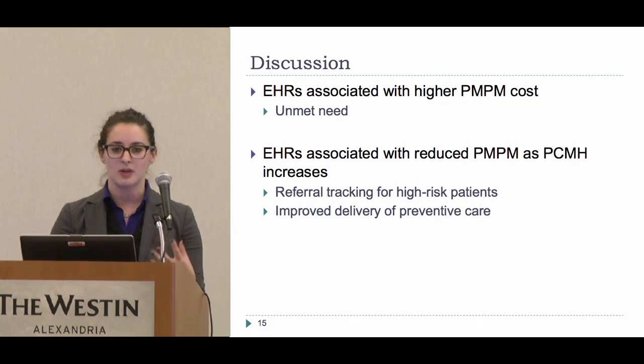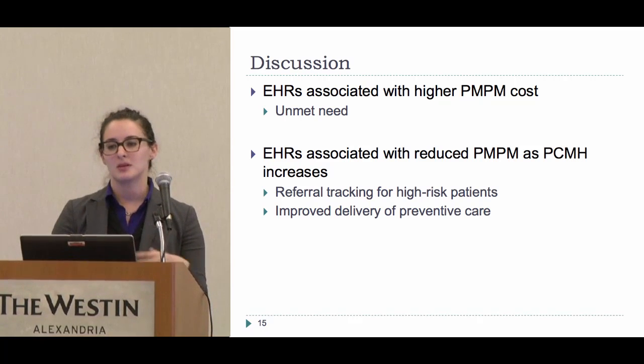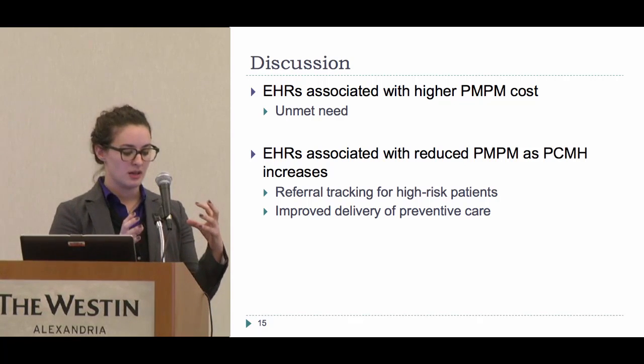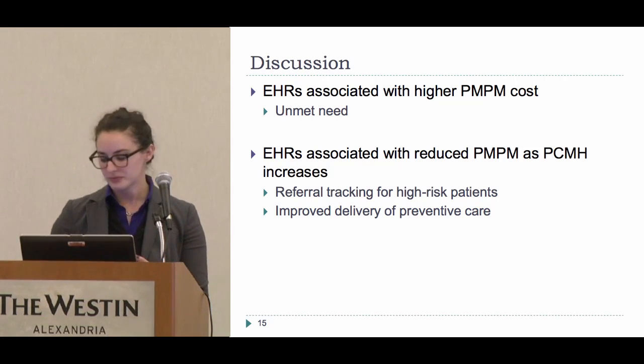So when you have electronic health records helping practices come together, helping them track data, helping them track tasks and figure out more clearly who in the practices is actually providing the services to patients and who's supposed to be doing the follow-up, there are some real complementarities there between the workflow PCMH processes and the functionalities that electronic health records can bring to the table.